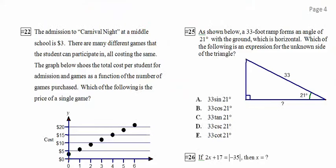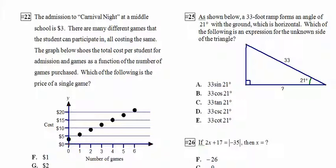So we're looking at question number 22. The admission to Carnival Night at a middle school is $3. So you pay $3 just to get in. There are many different games, and they all cost the same. Which of the following is the price of a single game? So what they're asking you to do is look at this graph and figure it out.